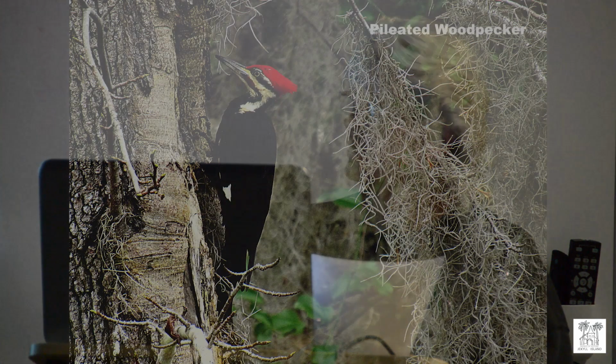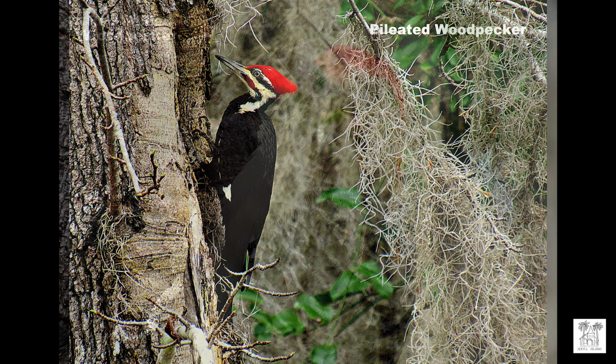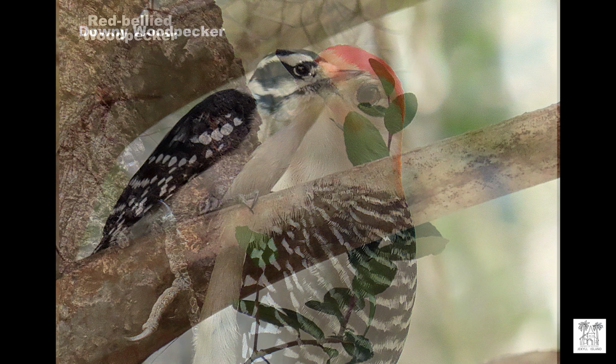Other woodpeckers you may encounter are the pileated or pileated, the red-bellied woodpecker, and the downy woodpecker.